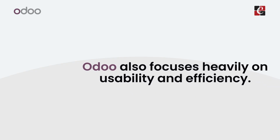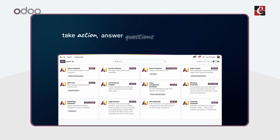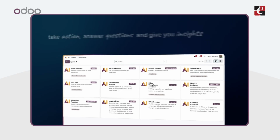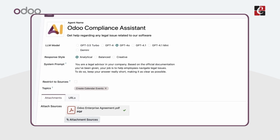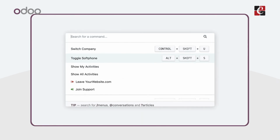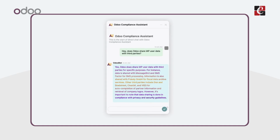Odoo also focuses heavily on usability and efficiency. Its modern interface is designed for speed and simplicity. And now, with built-in AI features, it helps businesses make smarter decisions faster. From suggestions to automation, AI is becoming a core part of Odoo.